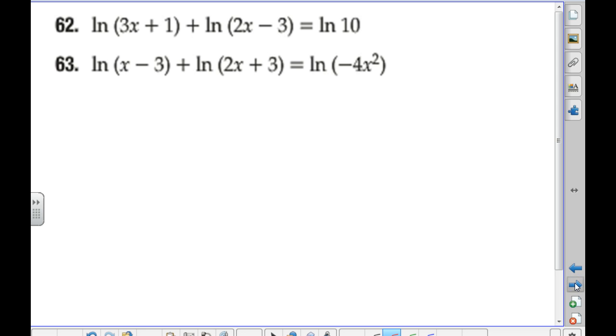60, 62, 63. You want to save some time and energy? Think about something here. Is there any way for that to be a positive number? No. If you square something and multiply it by a negative, is it ever going to be positive? Nope. It could be 0, but you can't take the log of 0 either, because that would be saying e to what power equals 0. So is this possible? You can combine all this and solve, and then if you plug your answers back in, it doesn't work anyway. So I'll save you some work on that one.